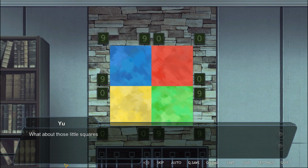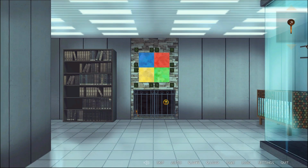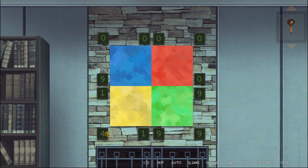High art for sure. What about those little squares around the painting? I don't think they're part of the piece. The numbers on them seem out of place too. They're tiny screens, I think. Gunther. I tried to press some of them and the numbers changed. It must be digital, right? You might be onto something. Press the little squares, huh? Don't know if that's gonna... Damn it. So this is gonna be another one of those damn clicking puzzles, isn't it? So I'm gonna reset this just so we know where it's at.